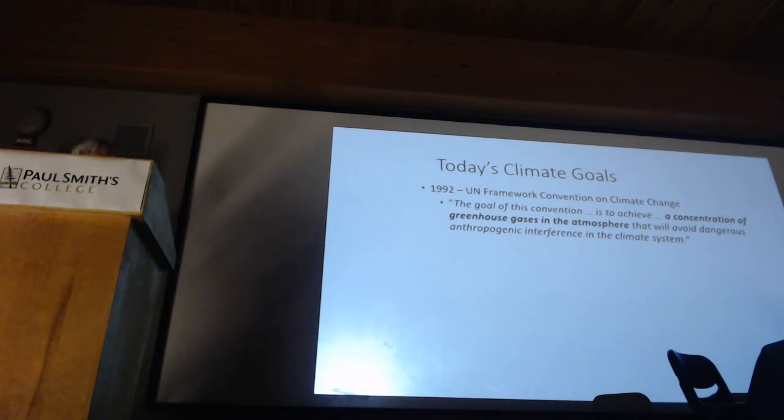The goal of this convention is to achieve a concentration of greenhouse gases in the atmosphere that will avoid dangerous anthropogenic interference with the climate system. Great goal, though it doesn't say what it is, because nobody knew in 1992 what it was. Actually, a scientist named George Woodwell and a young Indian lawyer named Kilaparty Ramakrishna drafted this part of the treaty back then. It was good that they asked a scientist to help them out.